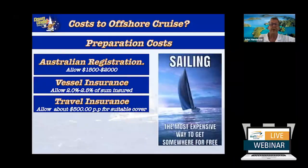Then there's travel insurance. And again, another thing that is really important to understand, that you need suitable cover. We've had instances where people have been injured on their boat on their way to their destination, and arrived in their destination and sought medical attention, only to find that their travel insurance wasn't going to cover that, because the incident actually didn't happen in the country that they were getting treated in. It happened whilst they were at sea, and their policy didn't cover them for medical repatriation and or assistance whilst they were at sea. It only covered them whilst they were in country. So travel insurance for offshore cruising is a different kettle of fish altogether than what it is for just your normal aeroplane travel and country visits.